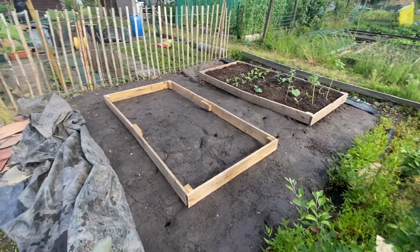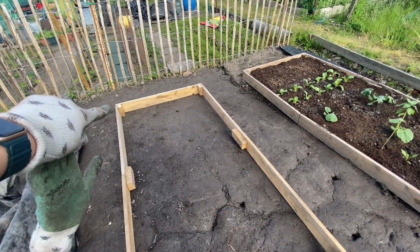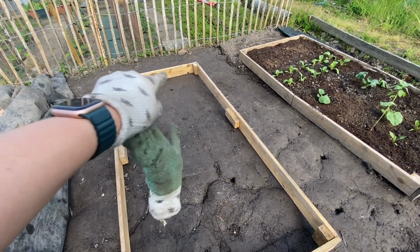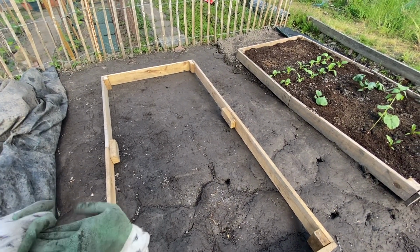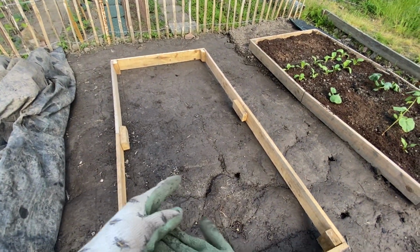So this is a position of where I wanted to go, and very much like what I did yesterday, I'm going to mark out the inside, and that's where I'm going to turn over the soil just to fluff it up and then be able to mix some nice mushroom compost in it to help improve the soil.